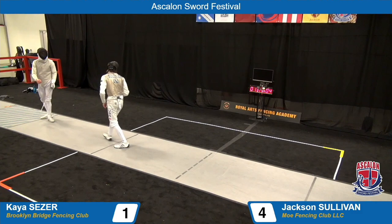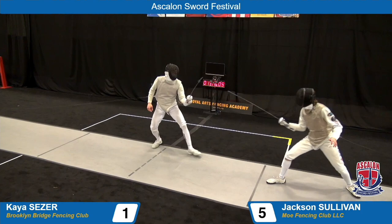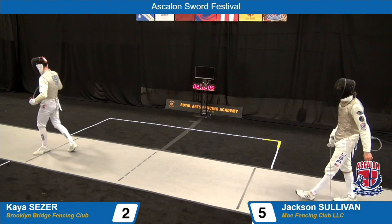Sullivan careful with the footwork here. Small footwork and then finishes with a type of angulated finish. Gets the point on it. I haven't seen Mr. Sezer be behind by 4 touches all day, so let's see what he does. Well, he uses that reach is what he does. It's a nice long attack that he made. He set that up with a nice feint to the inside and finished.